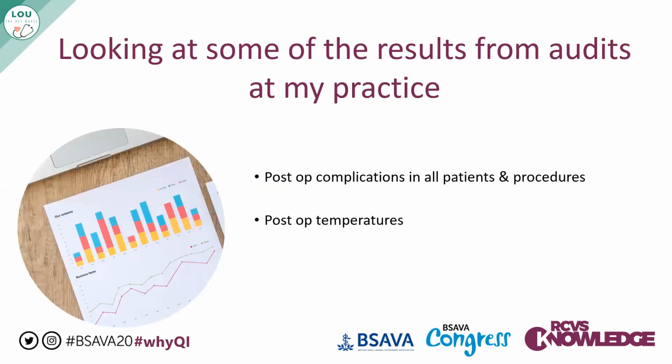So I'm going to share with you now some of the results from the audits at my practice, and specifically we're going to be looking at post-op complications in all patients and procedures and post-op temperatures. I did plan on having more data for this year than what is in this slideshow, but due to COVID-19 and furlough, I am lacking a few months, so we're going to do some retrospective discussions here as well, looking at the last 3 years.